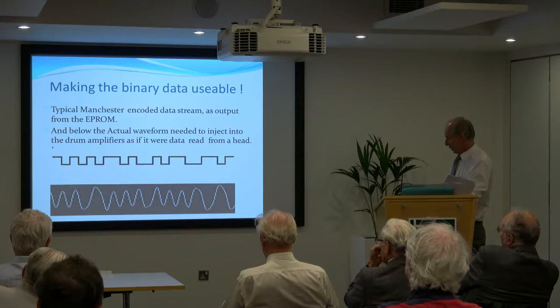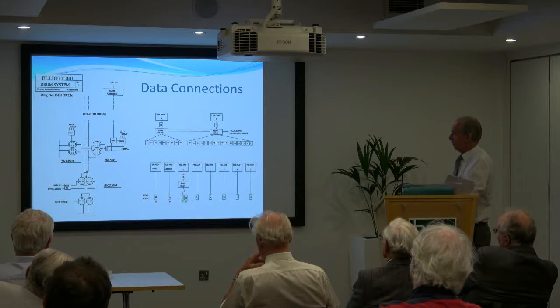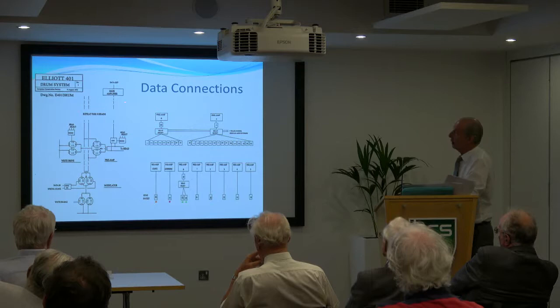What we did with those waveforms was to pump them into the pop app, the address counter app, and the data apps. Every one of those little boxes there is replicated by that valve circuit, and it's the head switching. It's the minimum interference with the machine.